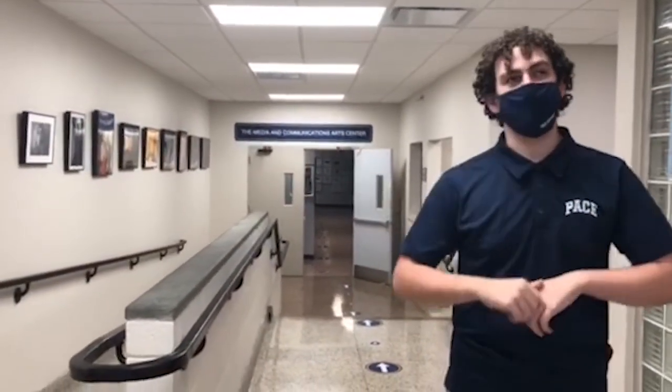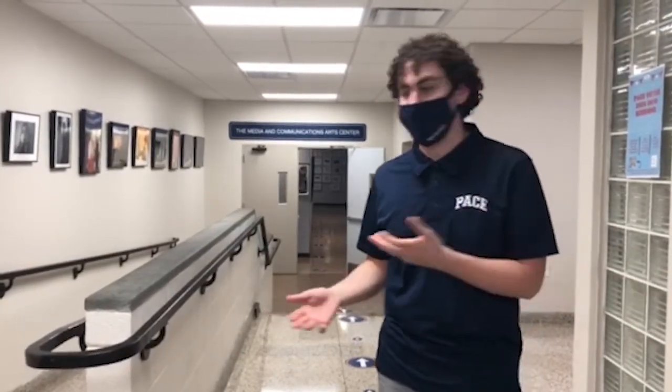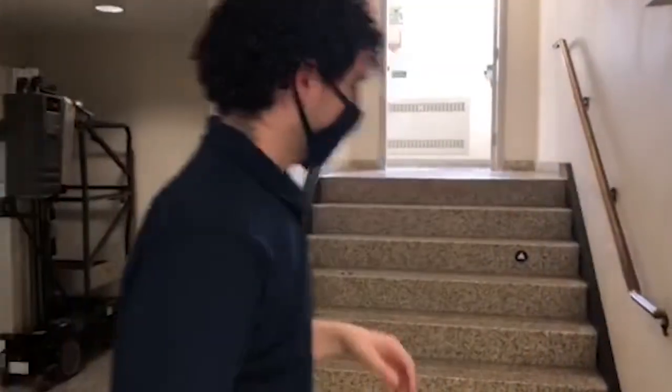In there, students can rent out lighting equipment, sound equipment, cameras, anything they need to complete whatever projects, whether it's for school or for a personal project, and it's all open to students no matter what they need. So next we're going to head over to our campus bus stop.